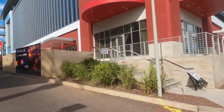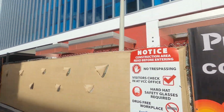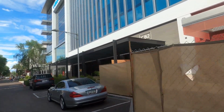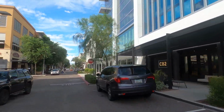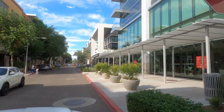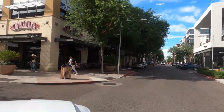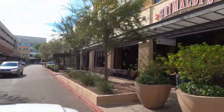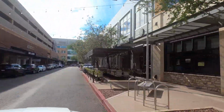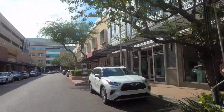Here's the Scottsdale Quarter, and I am really looking forward to this new place that they're going to be opening soon. It's called the Putt Shack. I don't know if you know about Top Golf, but it's like Top Golf for mini golf. It's going to have a restaurant and different putting facilities and a bar and all sorts of fun things to do. So anyway, this is the Scottsdale Quarter.